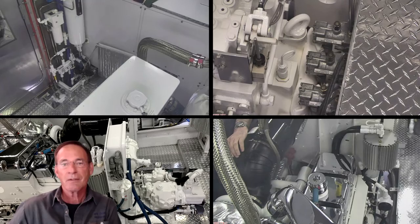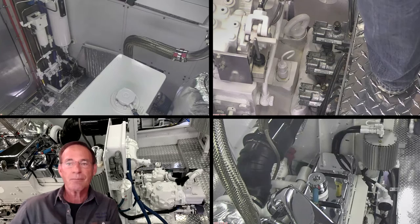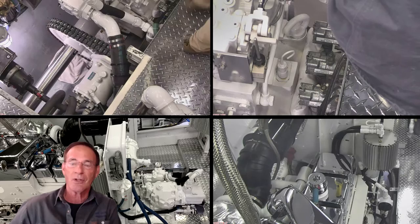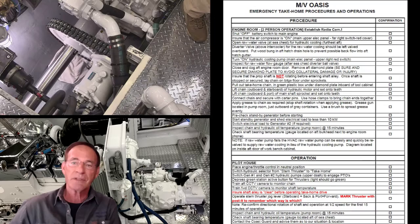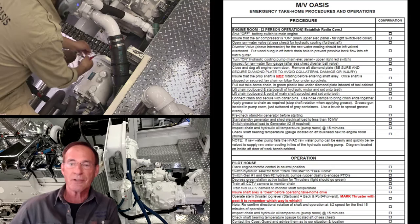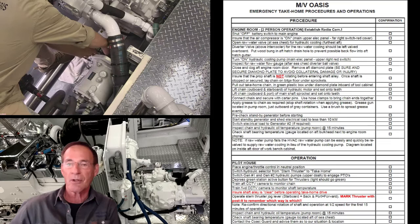In order to regain propulsion and steerage, we needed to use our hydraulic take-home drive. The last time we used this system was while tied to the dock at Delta shortly after Oasis was launched 28 and a half years ago. Posted on the aft engine room bulkhead is our 20-step checklist for properly and safely bringing the system online. Having that checklist was invaluable, of enormous comfort, and it expedited the process, kept us safe, focused, and methodical while we went through the punch list to set up the system. It worked perfectly, and we were able to return to port under our own power.